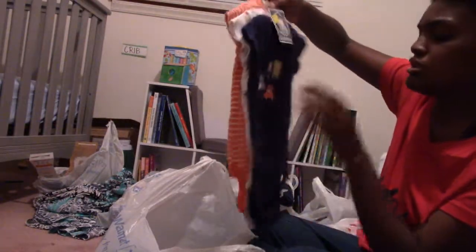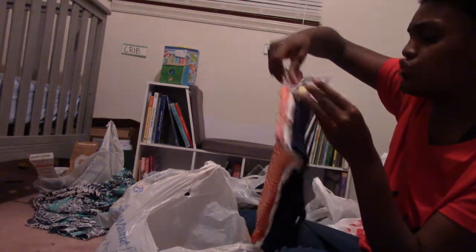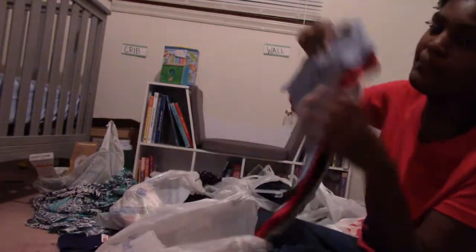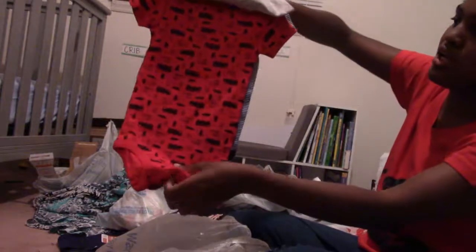We got this in the size, I think this is the 12 month, because I want him to be able to grow into it. He's a whole lot of baby, y'all. So this is also $3, so this is what this one looks like.